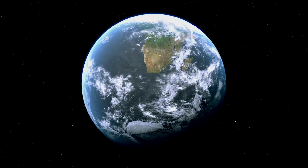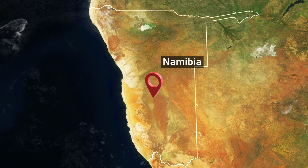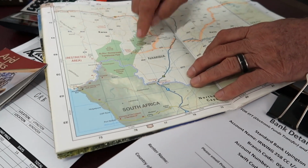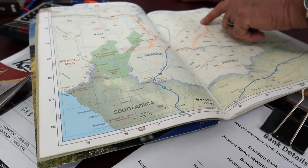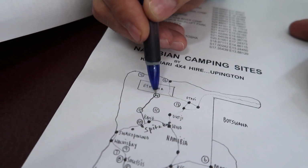Let's start with a map to understand our location better. Namibia, nestled in the southwestern part of Africa, shares a border with Angola to the north and South Africa to the south. It boasts over 1,500 kilometers of coastline, with the Namib Desert running its entire length, rendering 97% of the land uninhabitable.